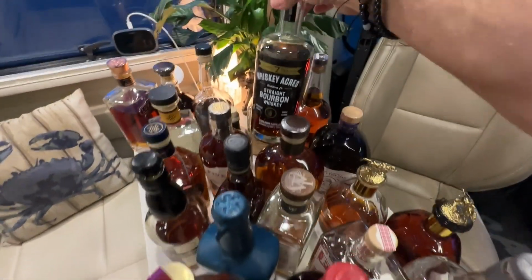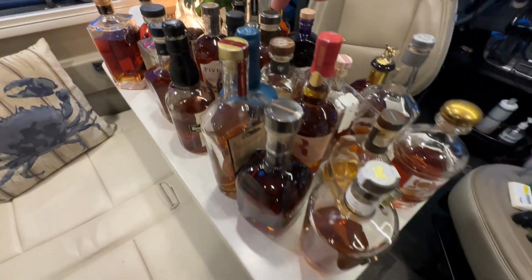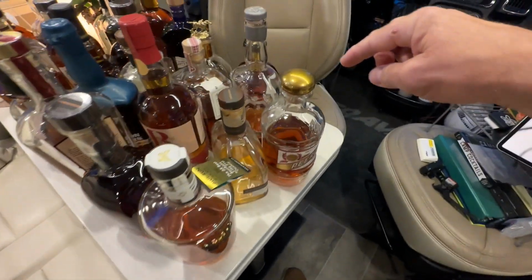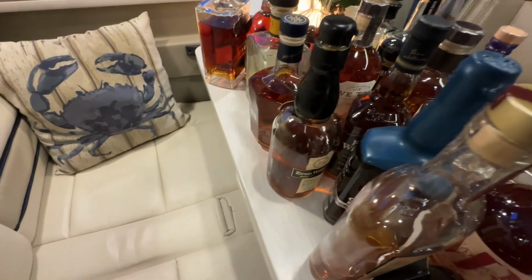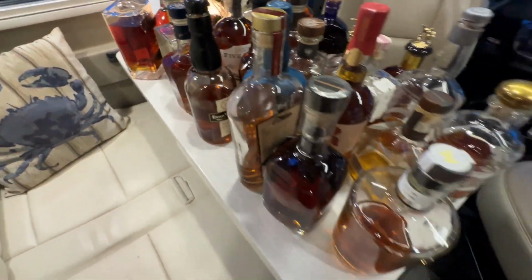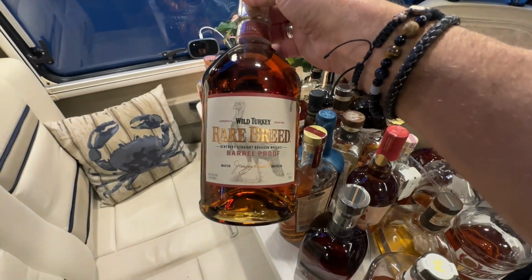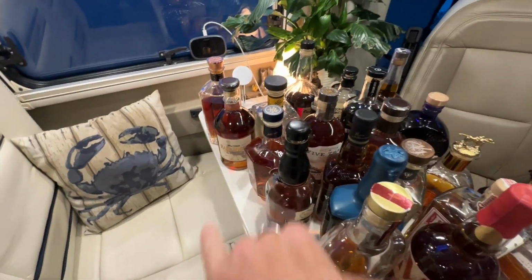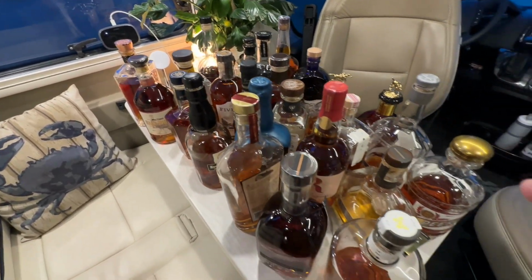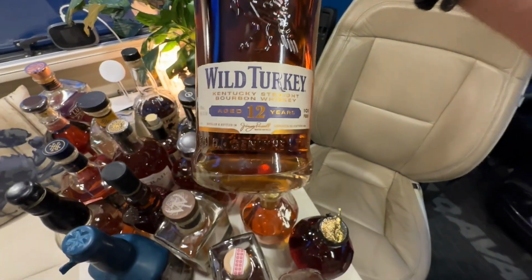This was a Harvest Host. Pretty good. I just discovered this one. Where are you hiding? Wild Turkey, I'm looking for you. Wild Turkey, right here. Wild Turkey Rare Breed. Oh yeah, that was really, really nice. Discovered that in Kankakee, Illinois. And I have a bottle of Wild Turkey 12-year.